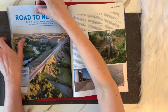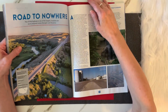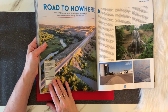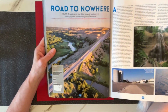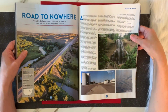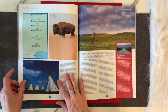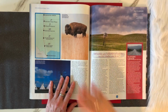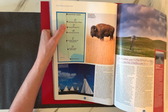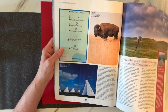Road to Nowhere, US 83 highway, is one of the longest, loneliest, yet most poignant routes through rural America. I said roots instead of routes. I changed it up. Okay, so you start in Swan River, Manitoba, Canada, finish in Brownsville, Texas. So there's one picture. Then we have Smith Falls. Then here's the map. Starting in Swan River, Canada, and you go through all these different places. End up in Brownsville.